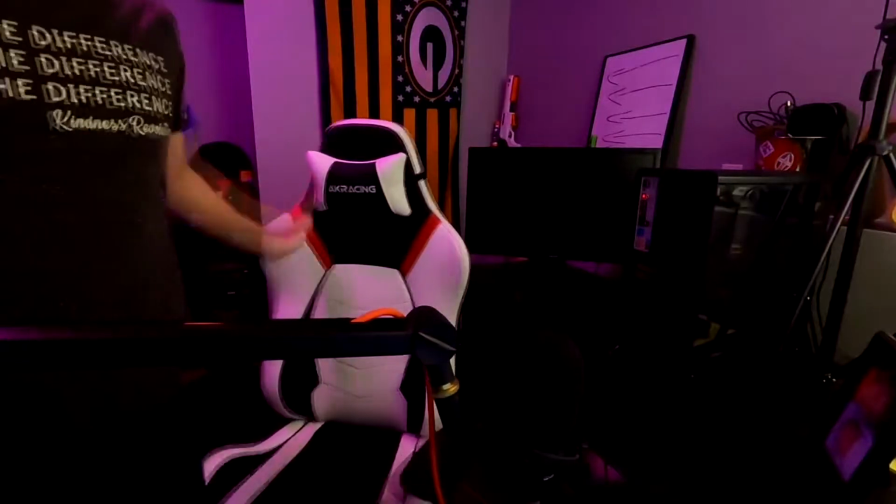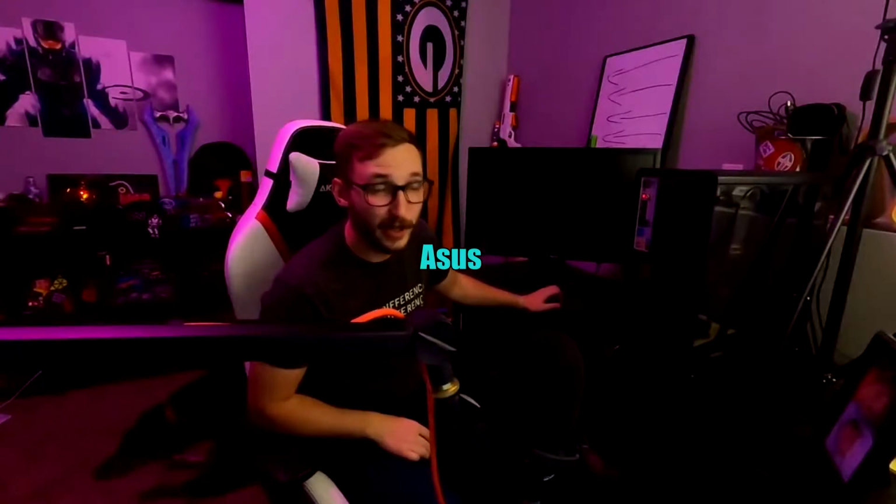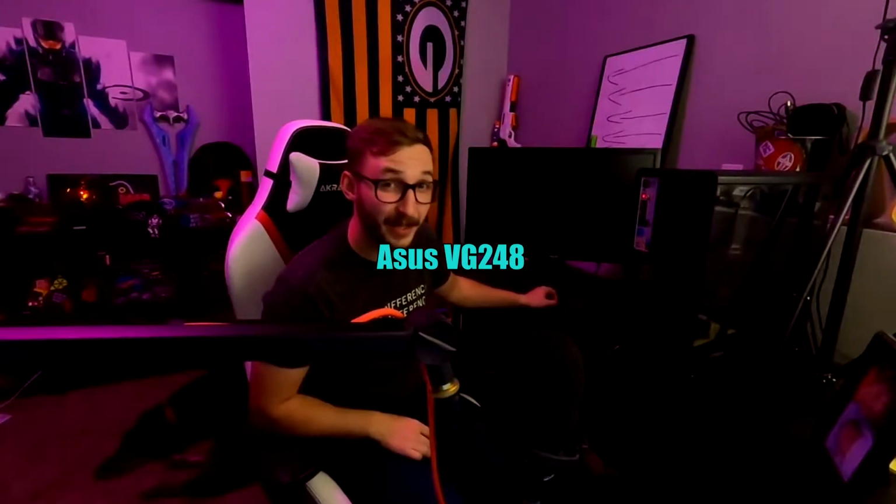Alright, once again, pretty hard to see with this lighting and everything. But this is, if I'm not mistaken, which I will put up on the screen if I am, this is Asus BG248. If you know that model number, you know what we're looking at. If you don't, I don't blame you.